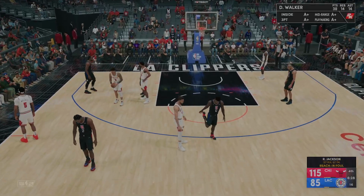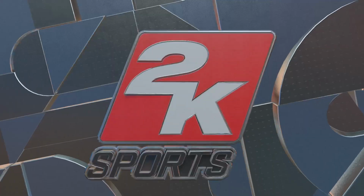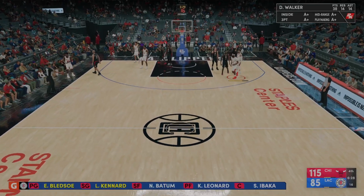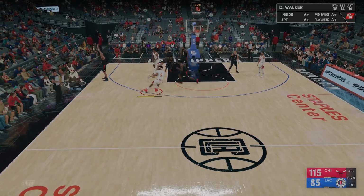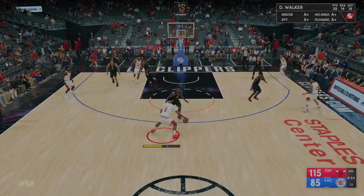That's a foul. It's called on Reggie Jackson. That is his first foul of the game. Yeah, clearly a foul of frustration right there. Luke Kennard, he's checked in for Jackson. Fourth quarter of play, and over 3.5 minutes have gone by.